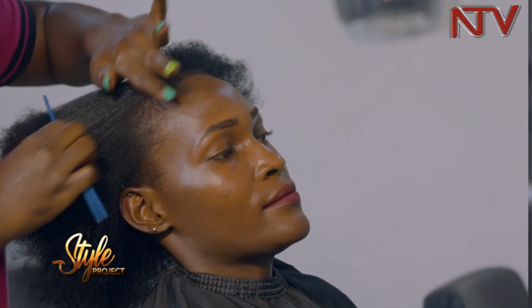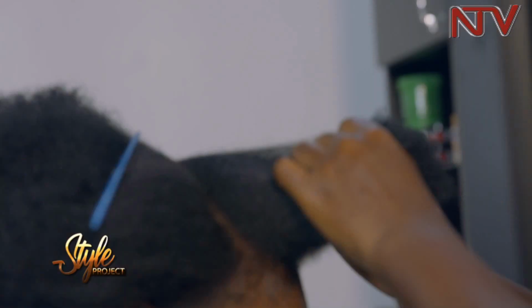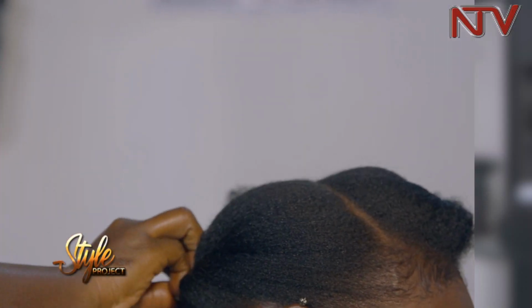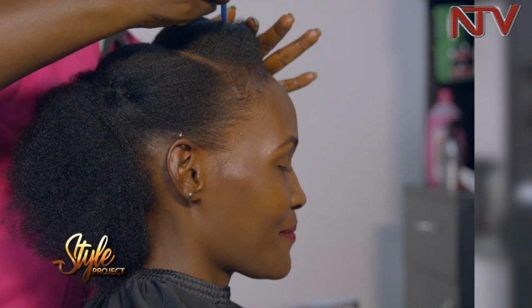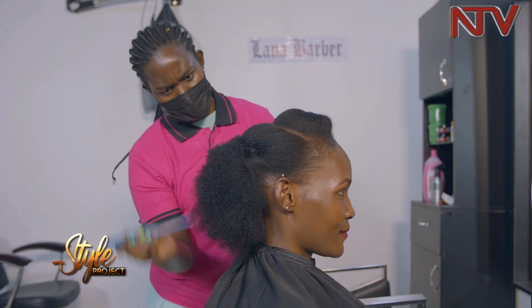You can do it and go to work. It can do both work and dinner. You go to work, you leave work, and then you go to dinner in that same hairstyle. This is our last hairstyle for today. You can have it for work, and then you can also have it for dinner.